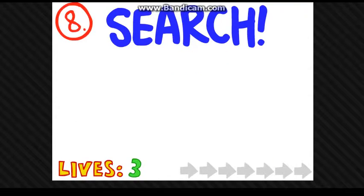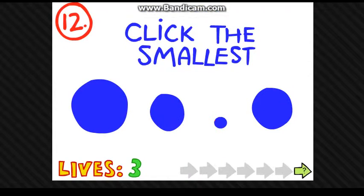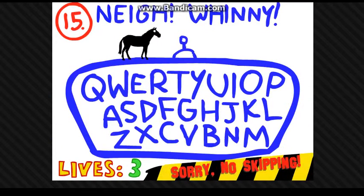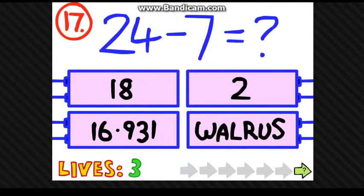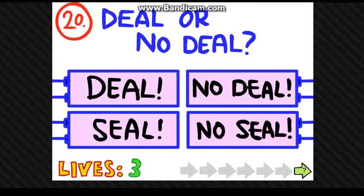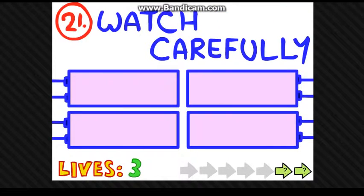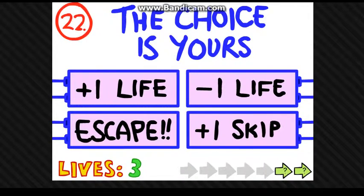Scallops. Elephant. Yes. That one. That. N. Smallest. Flang. Torch. Horse. H. 17. Blue, orange, green, green, yellow. Go. Seal. Oh, okay. All right, got it. The choice is yours.